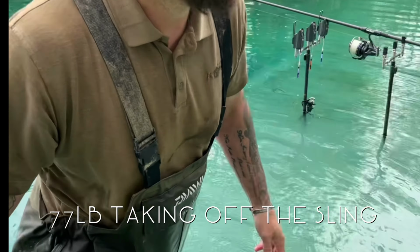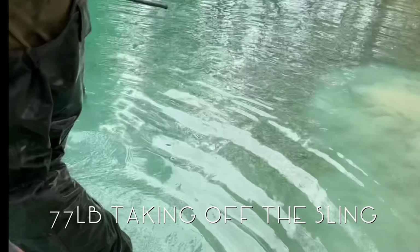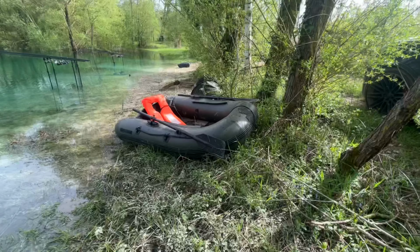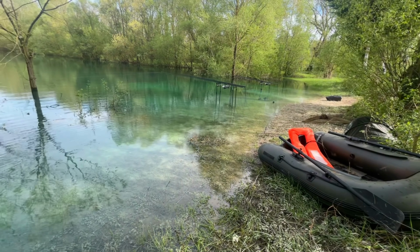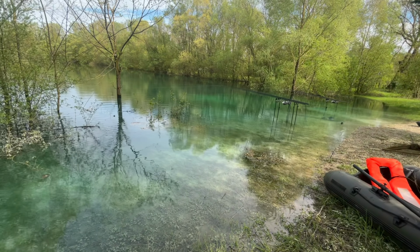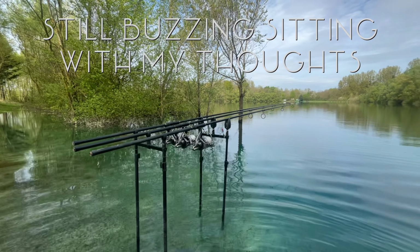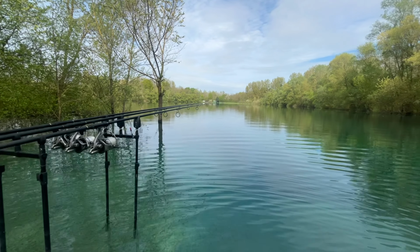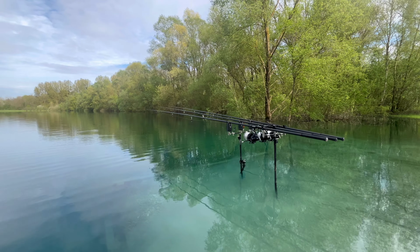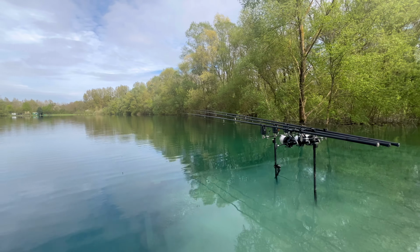That could be that one that came out last year. Sum this up. What a fish. I'm just sat here in my bivvy, contemplating that, thinking of rerunning that 77 pound PB. Smashed. Stunned. I'm just stunned.